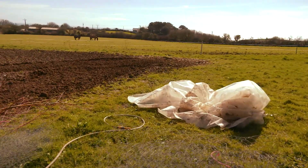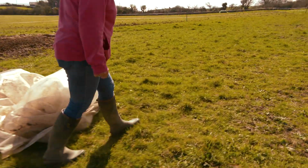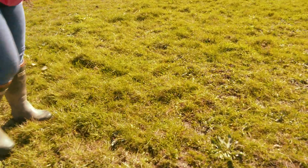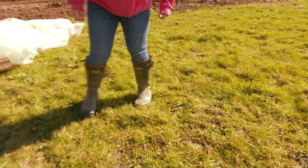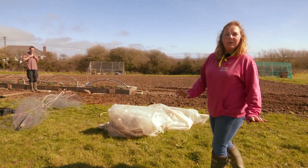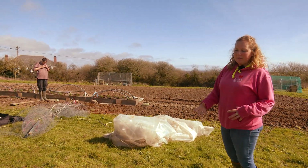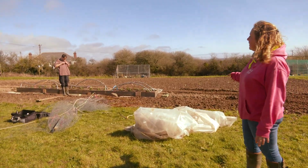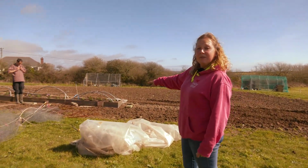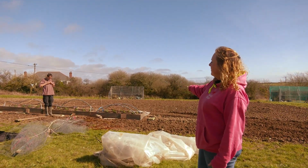How do we know we've got rabbits? Because we've got rabbit poos. Somewhere around here, if I can find it again, there's a big pile of fresh rabbit poos, and rabbits love nothing better than fresh greens. Farmer Dave has actually seen some rabbits out here as well, so rather than leaving the beans open, we've planted them, then put the hoops over the top.